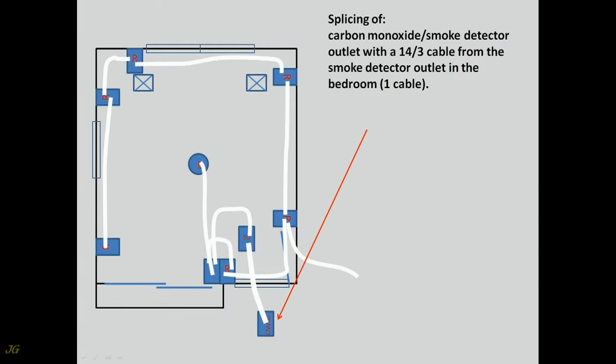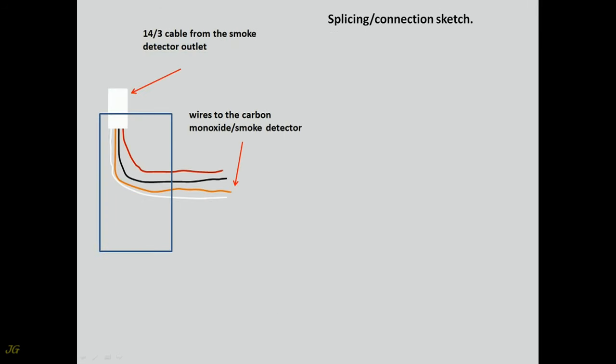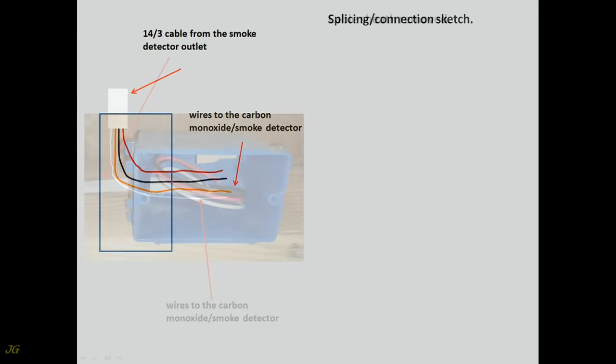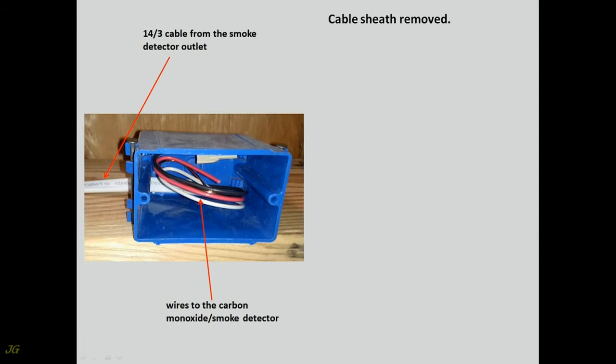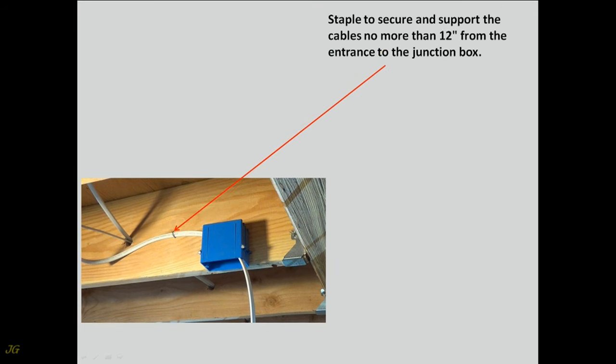Splicing of the carbon monoxide smoke detector outlet with a 14/3 cable from the smoke detector outlet in the bedroom, one cable. Splicing connection sketch. Cable sheath removed. 14/3 cable from the smoke detector. Staple to secure and support the cables no more than 12 inches from the entrance to the junction box.